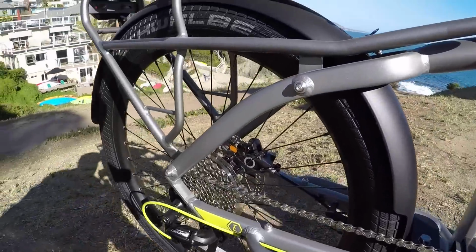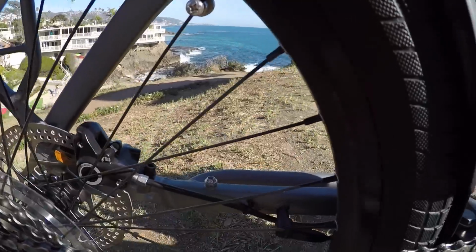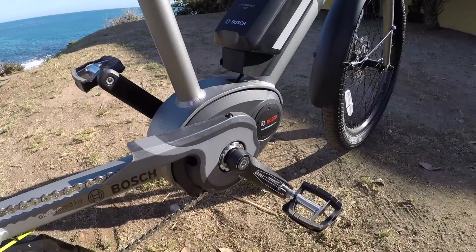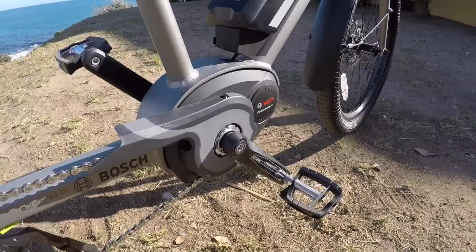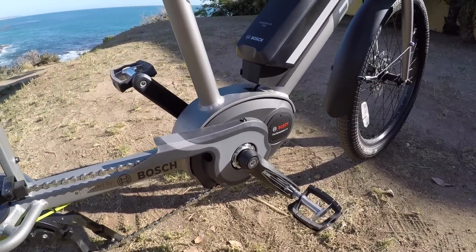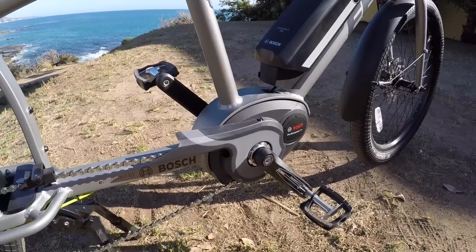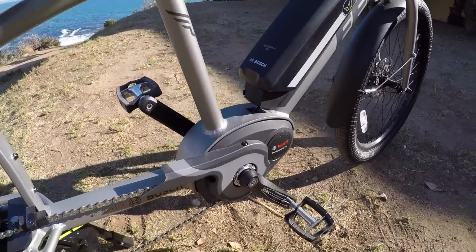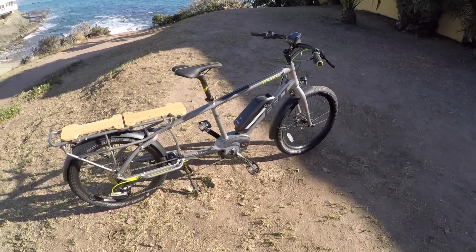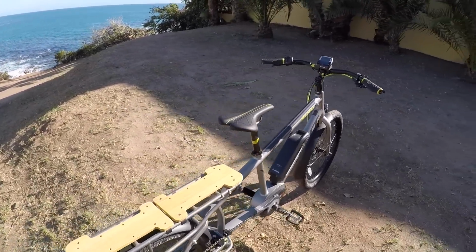The way that it works is it listens for this magnet to go by that sensor and detects your wheel speed, it detects your pedal cadence and pedal torque, all three of those like 1,000 times per second. So it's like constantly listening as you pedal, and that helps it to engage and disengage very, very quickly, and also with that shift sensing I was talking about. So it's one of the most effective mid-drives that I've tested to date.